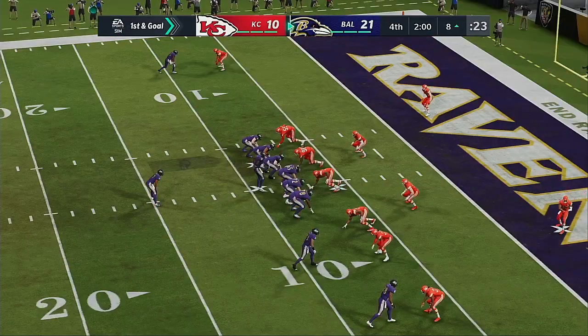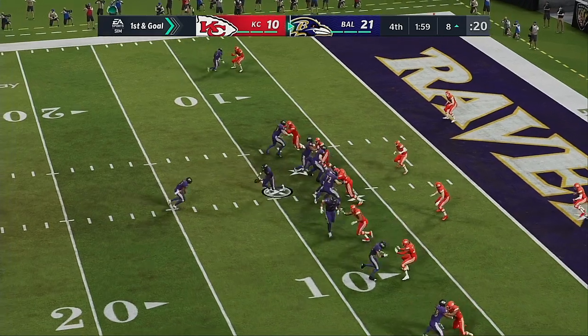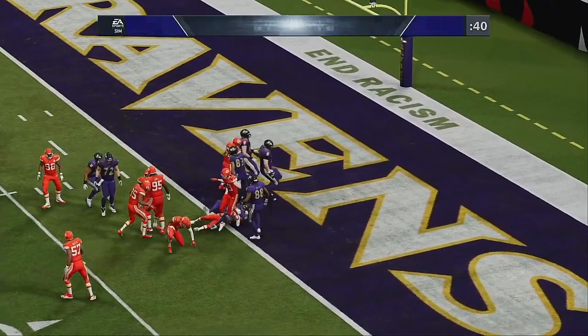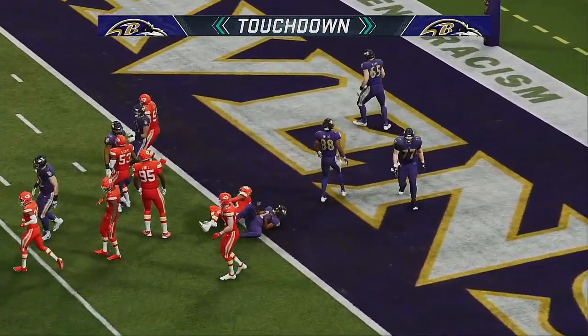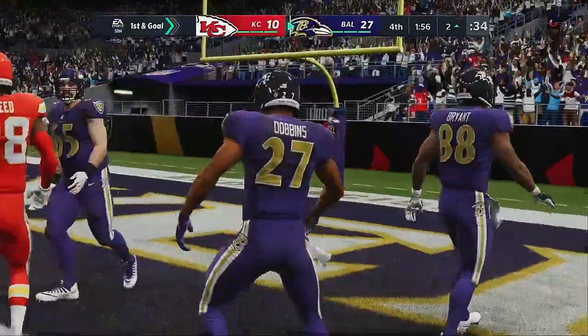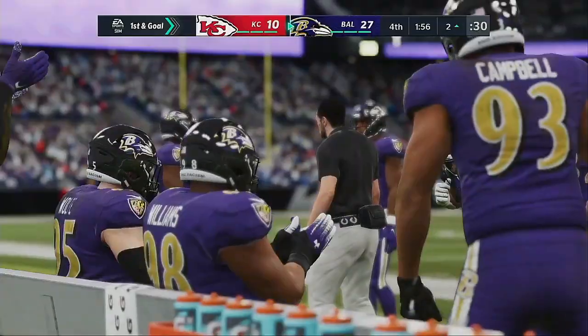So it's Raven football here as we welcome you back. They've got it first and goal in a game that appears to have already been decided. And he'll take it into the end zone for a Ravens touchdown. An 8-yard touchdown run. And the Ravens will extend their lead.